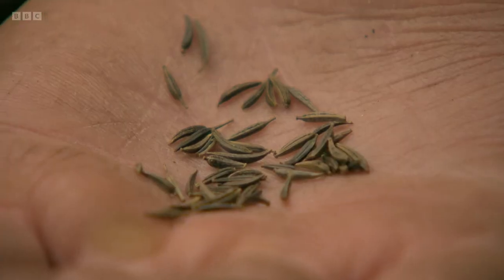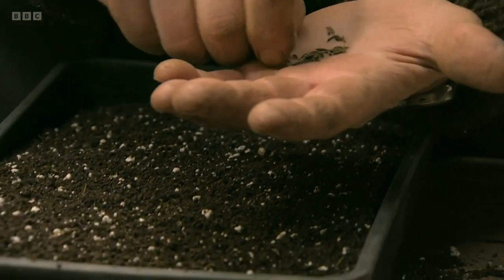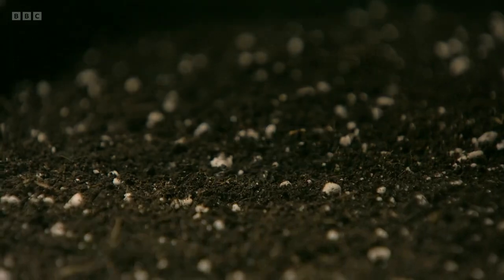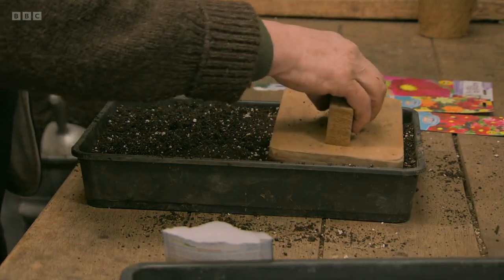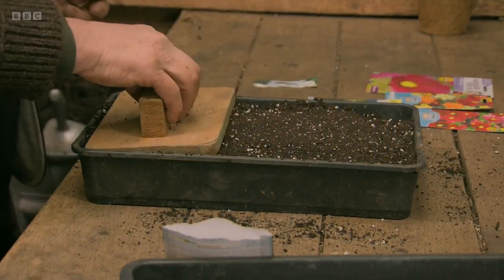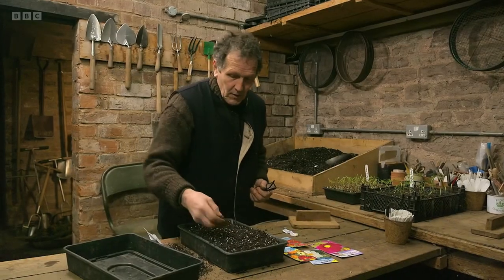Cosmos seed is very distinctive. It's long and thin. If you can, try and sow them a good distance apart. And this, by the way, is a peat-free compost mixed with some perlite to help drainage. So I'm just going to sprinkle them on here about an inch or so apart. Now what I do is just gently press the seeds down so they make good contact with the compost, and then cover them lightly. And you can do this with vermiculite, but if you just take a handful of compost and sprinkle it over. There you go.